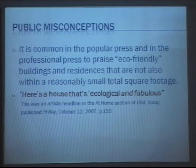Okay? So there's this great article that you all probably want to see, but it's by Alex Wilson and Jessica Boland. It's 2005. The title is Small is Beautiful, U.S. House Size, Resource Use, and the Environment. It was published in the Journal of Industrial Ecology, Volume 9, Issues 1 and 2.